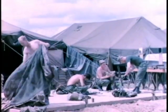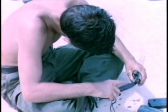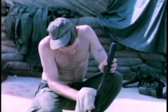The men begin 2 days of rest. Most of the first day is spent sleeping and airing their clothes. Their weapons are meticulously clean.